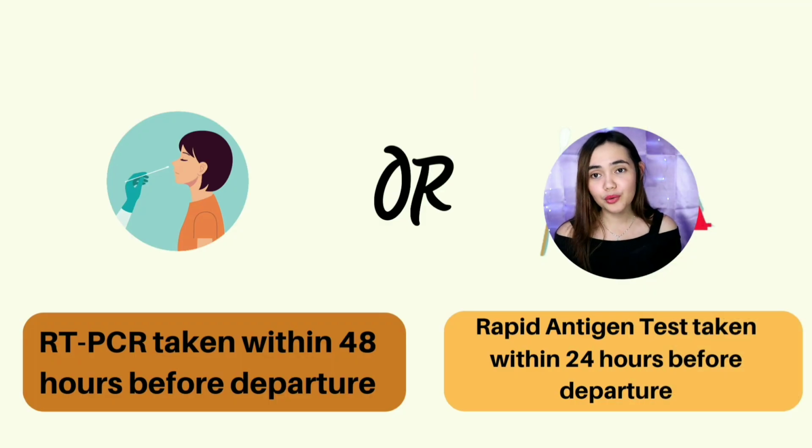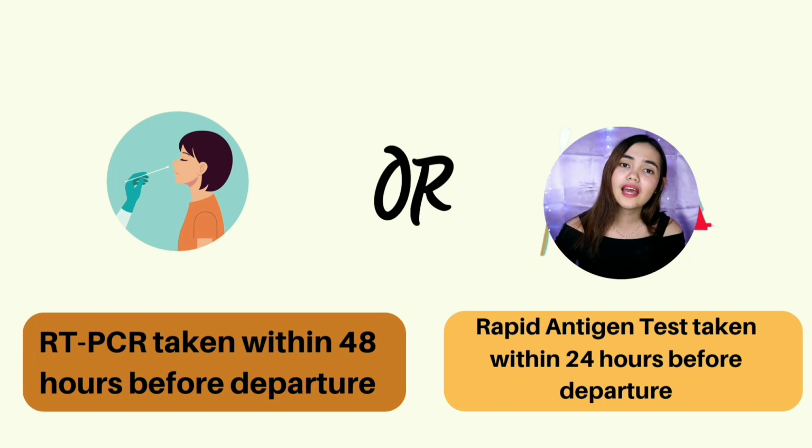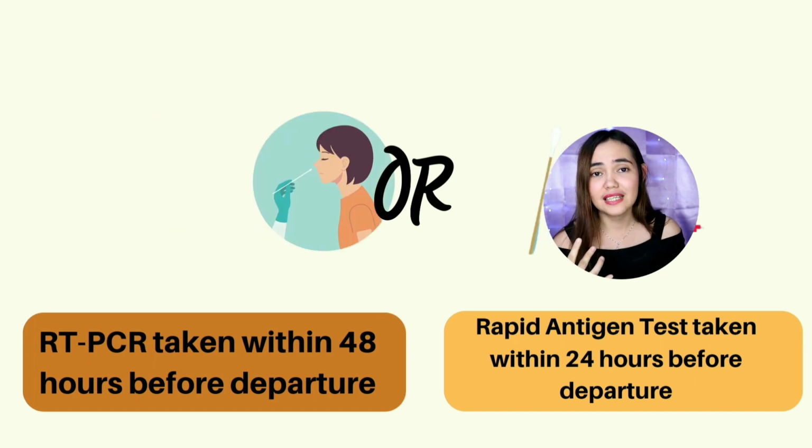For those who have no booster, or for those who are unvaccinated or partially vaccinated, you have 2 options. You can either choose to take the antigen test before the flight, RT-PCR test taken within 48 hours before departure, or a rapid antigen test taken within 24 hours before departure. Reminder that the test certificate must be in a form of certificate, not a text message. It should have your details like your complete name and the time and date when the swab was collected. Okay?